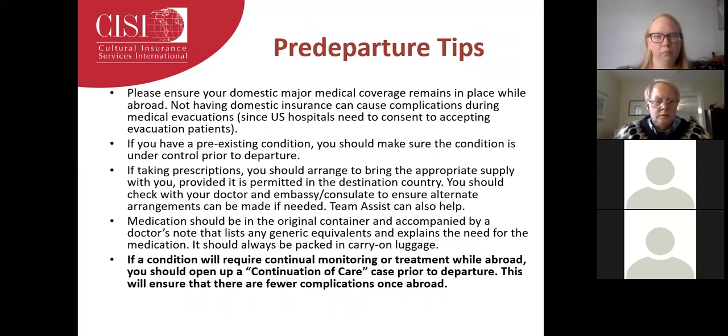Some pre-departure tips. You have to ensure that, to the extent that you are able, your domestic major medical coverage remains in place while abroad. If you do not have a domestic insurance plan, it can cause a lot of complications, specifically around medical evacuations. And this is because US hospitals need to consent to accepting patients in the US. So if you're abroad and you are going to require a medical evacuation, and the medical evacuation is going to end up landing at a hospital in the US, essentially, you really need to have that hospital consent to accepting you.